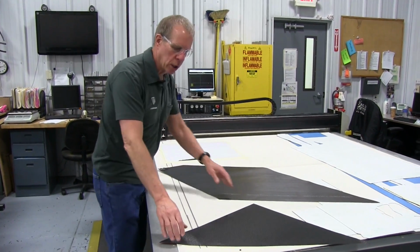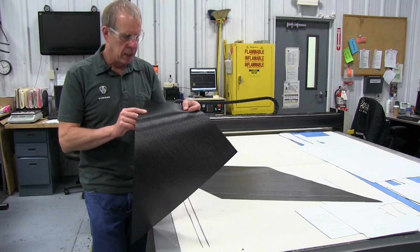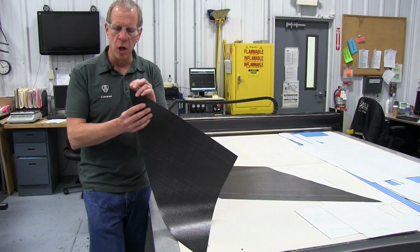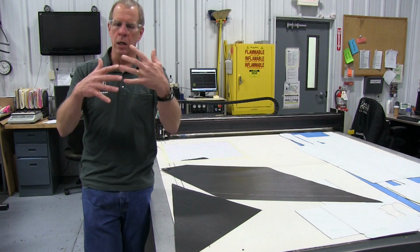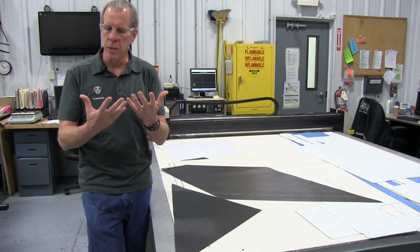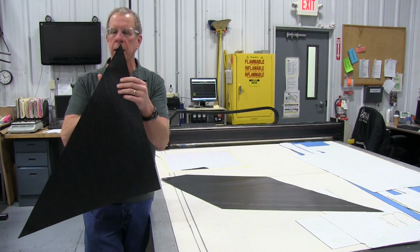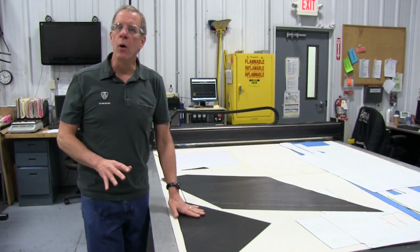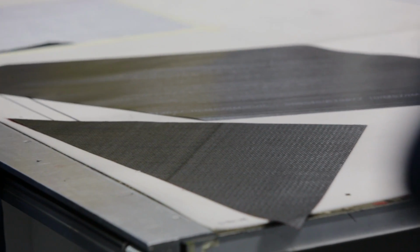We also use cloth, and this is what people typically think of as carbon fiber. Basically, if you look at this, we also have toes in this. We have small little strands that are interwoven just like your shirt or pants or any other material. And so we have strength actually running in two directions. We use both materials where appropriate in any and all of our frames.